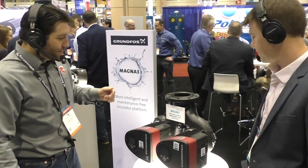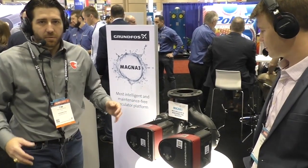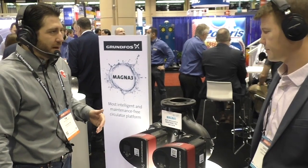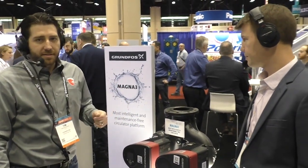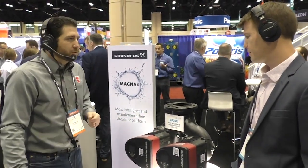Exactly. Now we are here with the Magna 3. This is showing the dual configuration here. We're using the Magna 3s a lot for domestic hot water return applications. Really love this pump, love the control modes, especially being able to do the constant temperature for the hot water return loops. What other possibilities are there here, especially with this dual configuration?